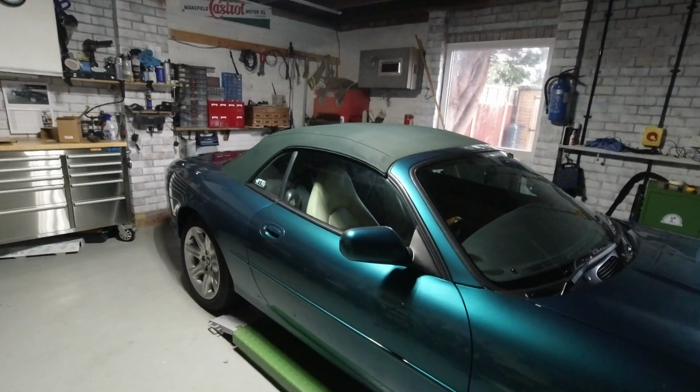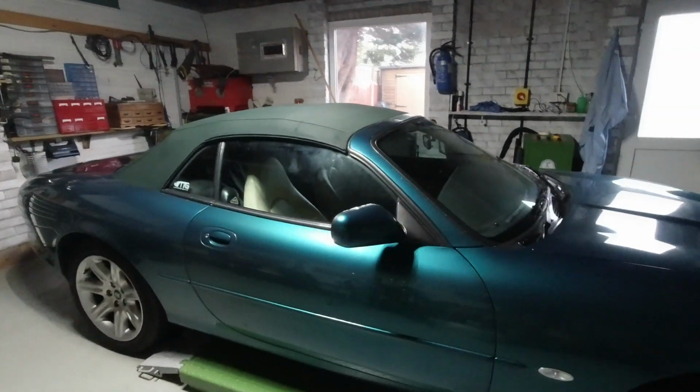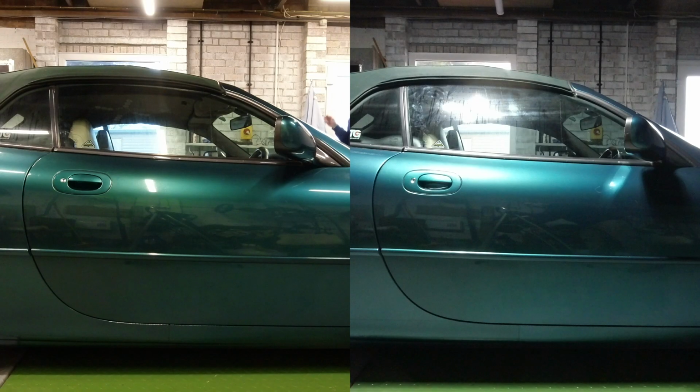And check out the colours on my car. In fact, let's do a little side-by-side comparison. Colours on car now versus 3, 2, 1. Again, I'm not sure how it's going to come out when I view the film back, but it feels a lot yellower in here now.